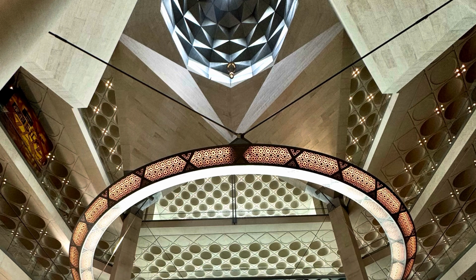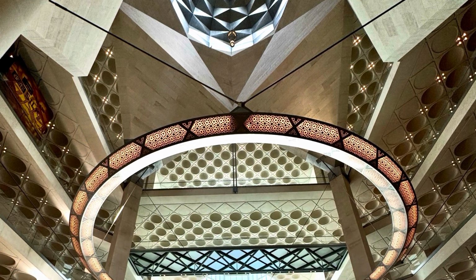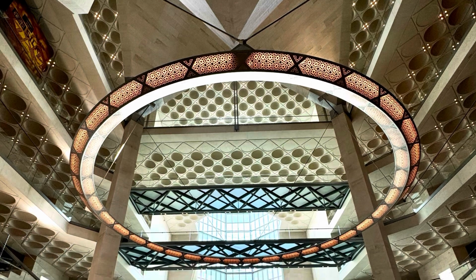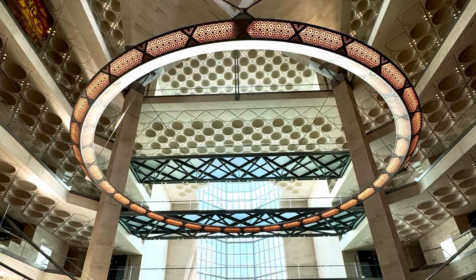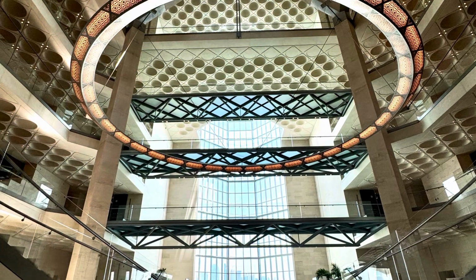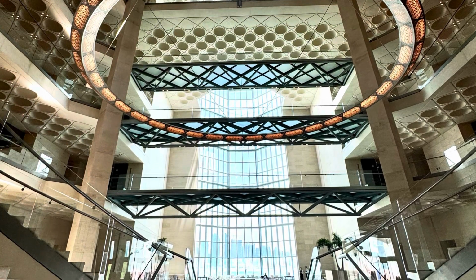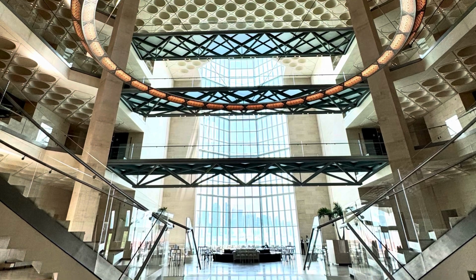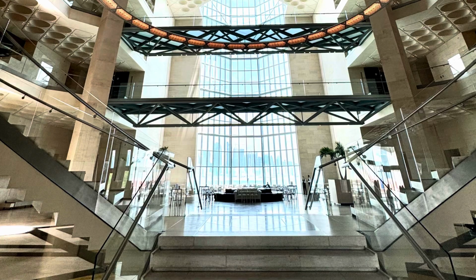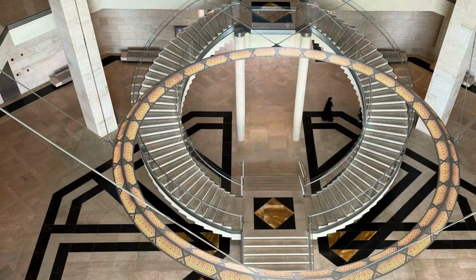The cost for an adult is about 50 Qatari riyals, which is about, let's say, 16 or 17 Canadian dollars. So not expensive, but really this is the top end art of the Islamic world and really tells a great story. The only thing I would like to have is that they actually don't have audio guides.